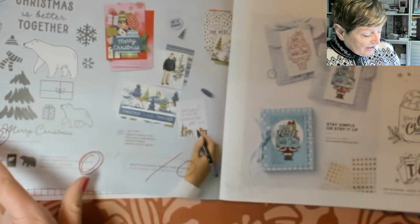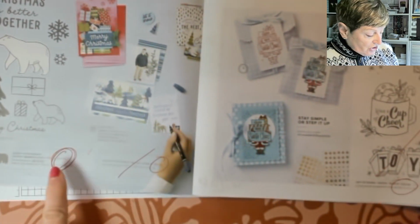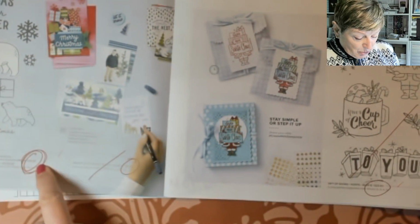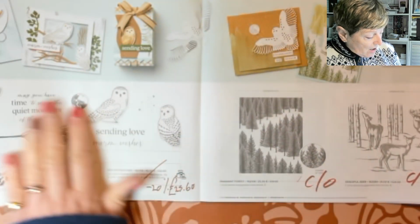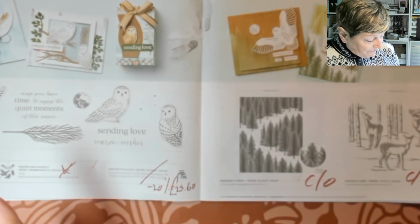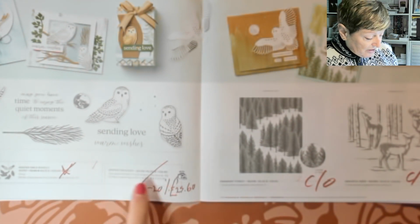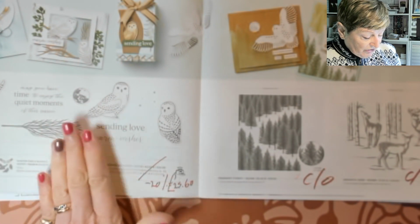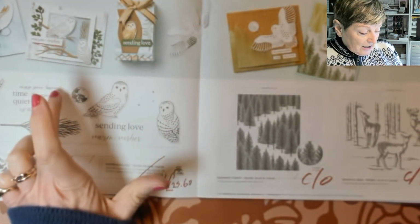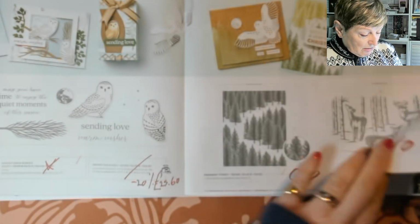And again, the stamp set and punch are going, but no reduction, so please use the bundle price if you want them. Gift of Giving is going, no reduction. Winter Owls going. The stamp set is not reduced, but the dies are by 20% to just $25.60. So please don't use the bundle price if you want them. Get them separately. Fragrant Forest and Graceful Deer are carrying over.